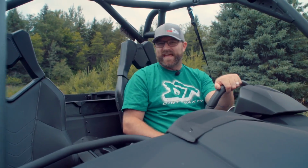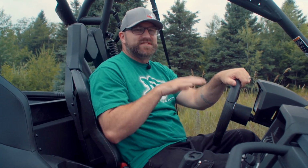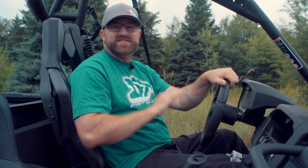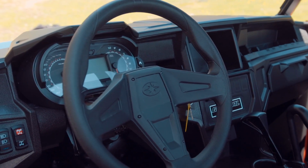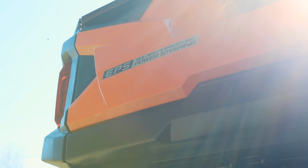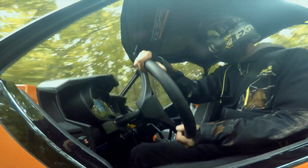Our 4th category is handling, and this one's pretty basic and straightforward. Only the base model Commander comes without DPS, all the other models included. Can-Am's digital power steering system with its 3 modes is excellent. We love that it's tunable. The General only comes with power steering. Even the base model has it standard. While there's only one mode, Polaris has their power steering tuned perfectly.